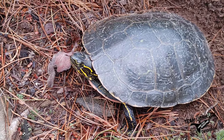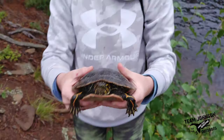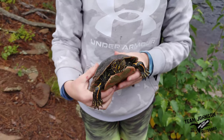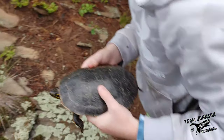It's a turtle over here, buddy. Kellen, there's a turtle. Yep. What kind of turtle is that, buddy? Painted. Painted turtle. Yep. All right. Check it out for a second, but then we're going to let him back down. Pretty big guy, huh?